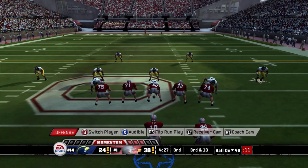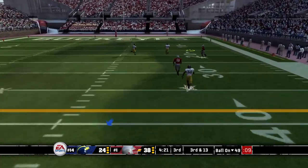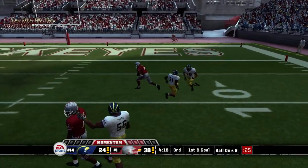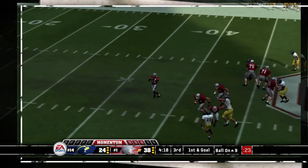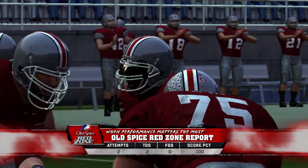The Buckeyes line up with four wideouts. He drops back. Looking. Long ball, right side. And it's caught. He goes down at the 9-yard line. Great pass play. This guy comes up with a great catch here. He's got good hands. And when he's on, there's no one in America that can catch him.